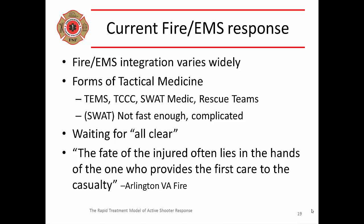I like this quote. I read this because this basically states every bit of why we're trying to do what we're trying to do. The fate of the injured often lies in the hands of the one who provides the first care to the casualty. Basically put, whether they live or die depends on the first person that gets to them to treat them. How fast we get to them, what we do for them initially, and then everything thereafter. But we are going to be the ones making face-to-face contact with these patients almost immediately after these types of incidents happen. And the decisions that we make and how well we operate is going to determine the outcome with the number of patients and their survivability.